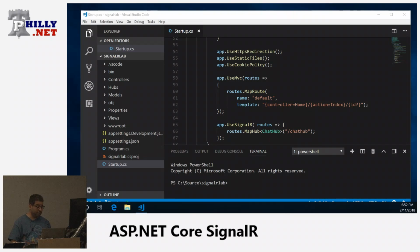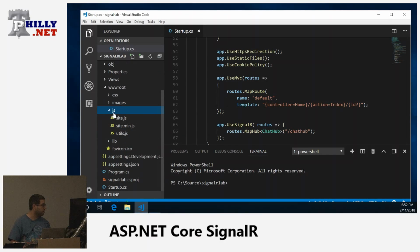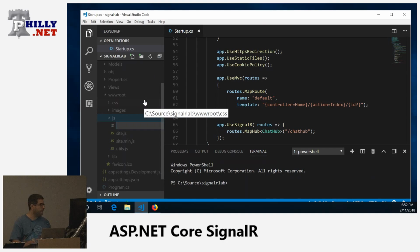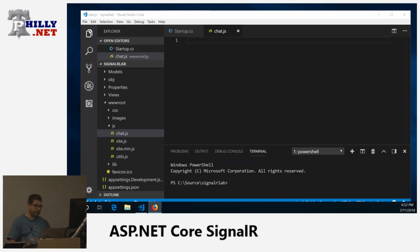so the next step was to begin working on the client. And in order to do that, we are going to create a JavaScript file here in JS land. So where is this? This is wwwroot/js. And you can go ahead and say new file when you've got the JS folder highlighted. And I'm just going to call mine chat.js, which is what it says to do in our handy dandy lab.